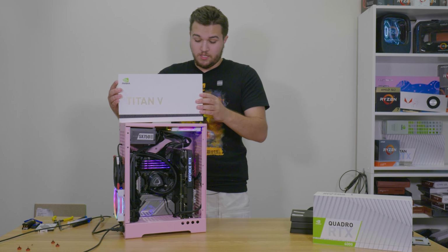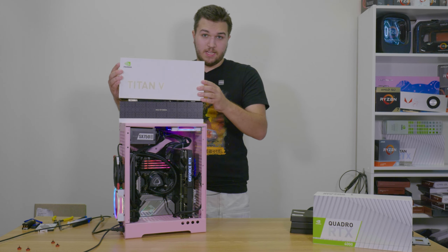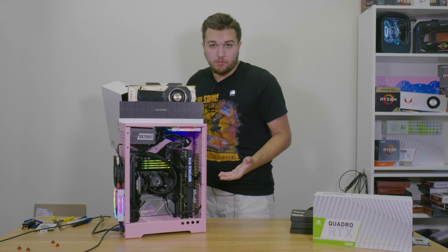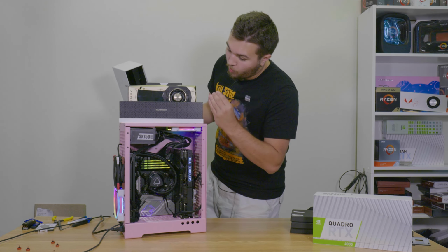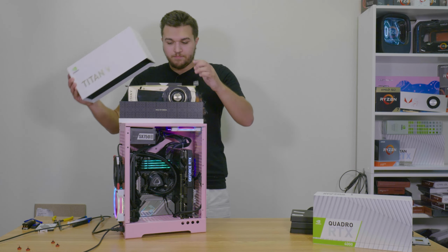This thing is freaking beautiful and it would fit this pink and white build very nicely. It's not really pink and white anymore because the white cooler didn't fit. You get the point. It would fit the build really nicely. This thing is freaking beautiful. Oh my god, I want this to be my main graphics card so bad. There's just one small problem.